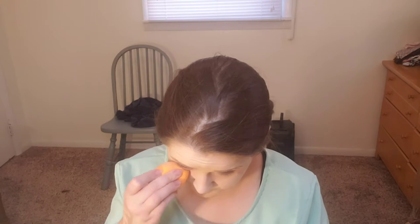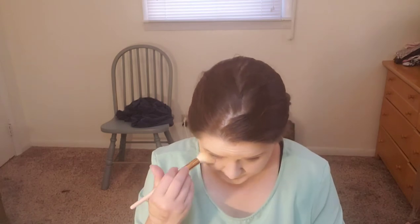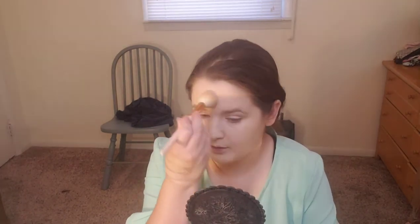I've actually used it a handful of times now. I actually used it today before I took my makeup off and we started over. I know my stuff is creasing as we speak, but we're just going to use this. I'm going to use that powder just on where I put my concealer. I am matte enough, but I've got to set my concealer.